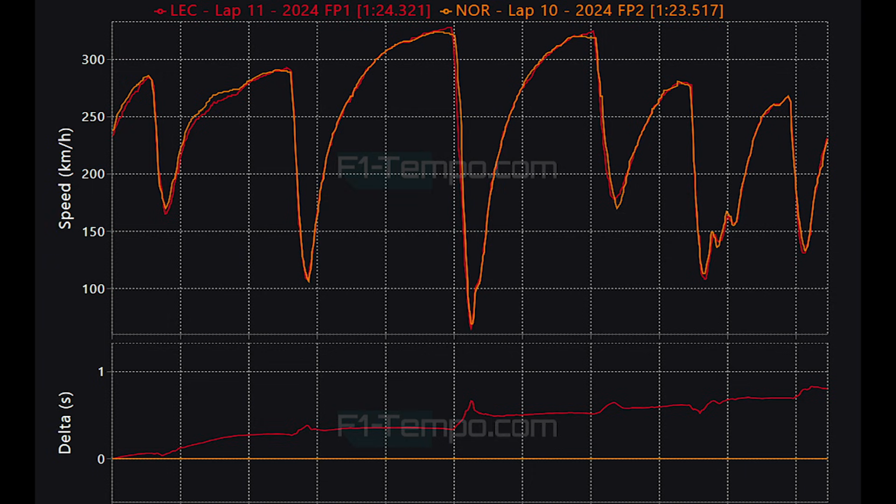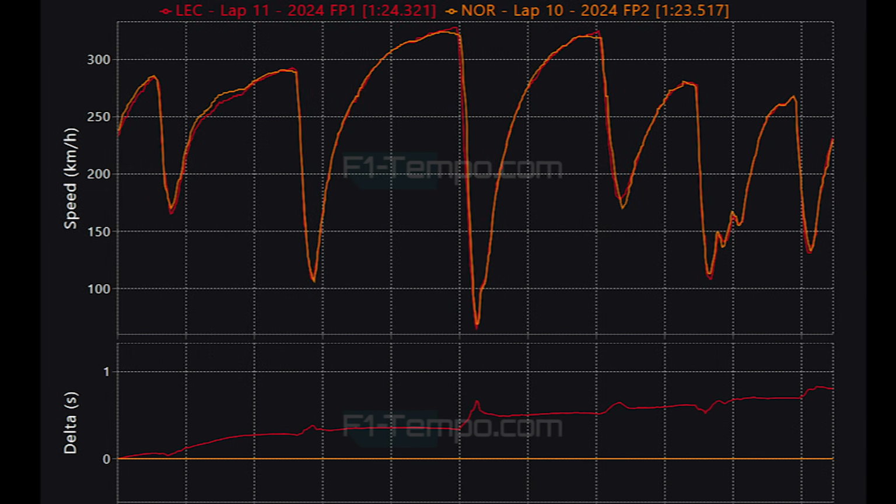Overall, like I said, the lap time only improved by 8 tenths from FP1 to FP2, which is nowhere near the amount that you would usually expect. So it's going to be interesting to see how the times evolve for FP3 and qualifying.